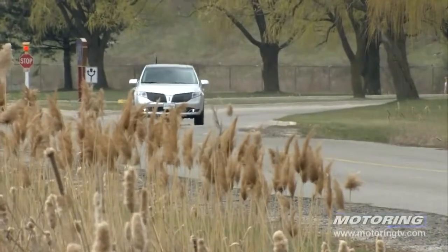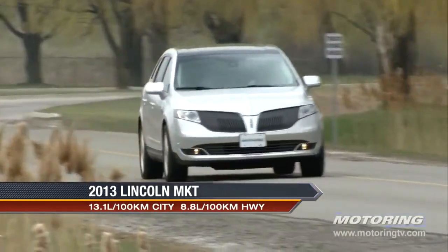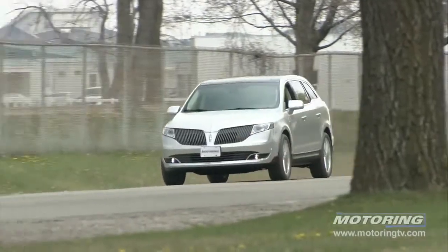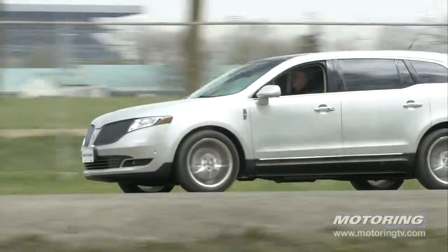In fact, it scampers to 100k in 7.5 seconds and manages the more important 80 to 120 passing move in 5.5 seconds. All of the power is relayed to the road through a 6-speed manumatic with paddle shifters and a very competent all-wheel drive system.